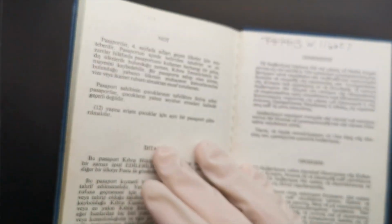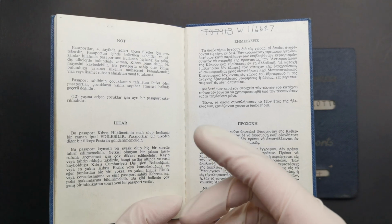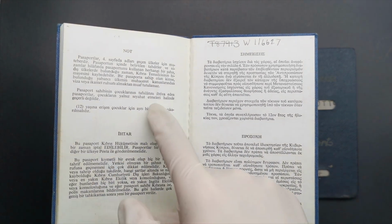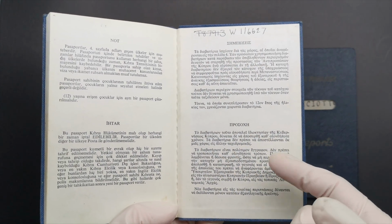The very last page of the passport got some notes and regulations. There's no English translation, so my wild guess is that this part is the recipe for shish kebab, and this part is the recipe for souvlaki.